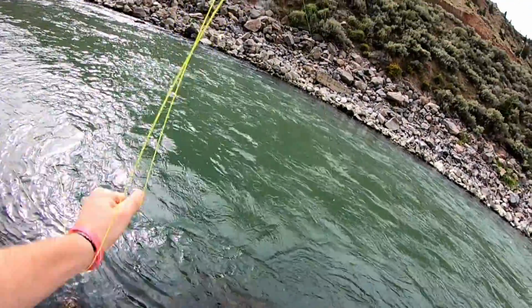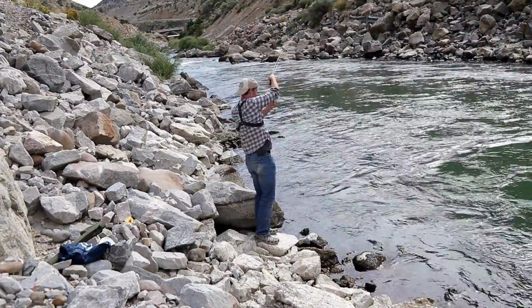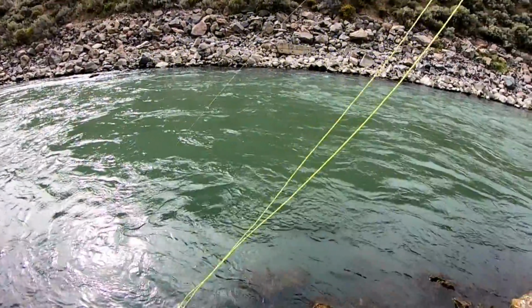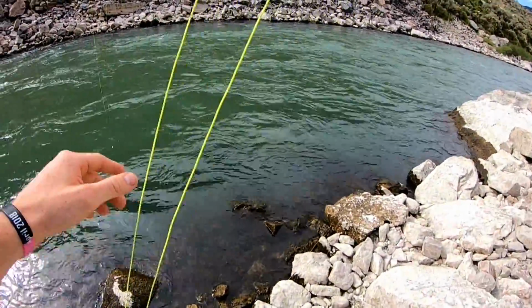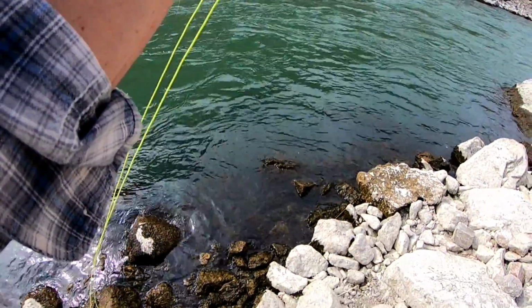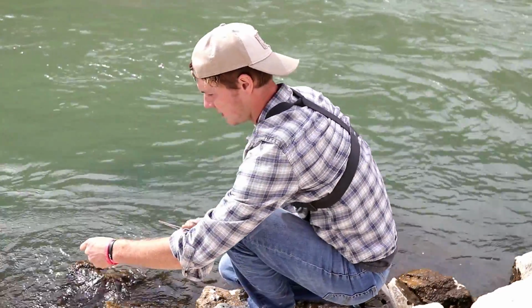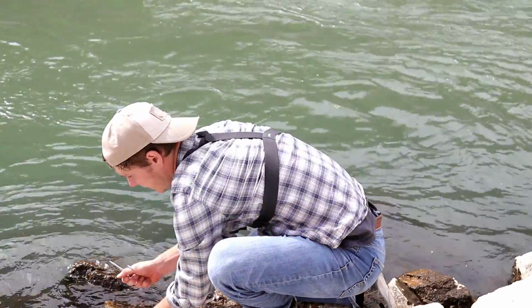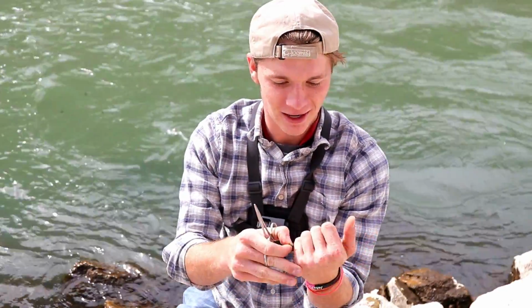Got one. Look at that. Fish on. Look at that. That's awesome. First rainbow of the year. There he goes. Look how cool that was. Guys, that was so cool. That was on the little nymph.